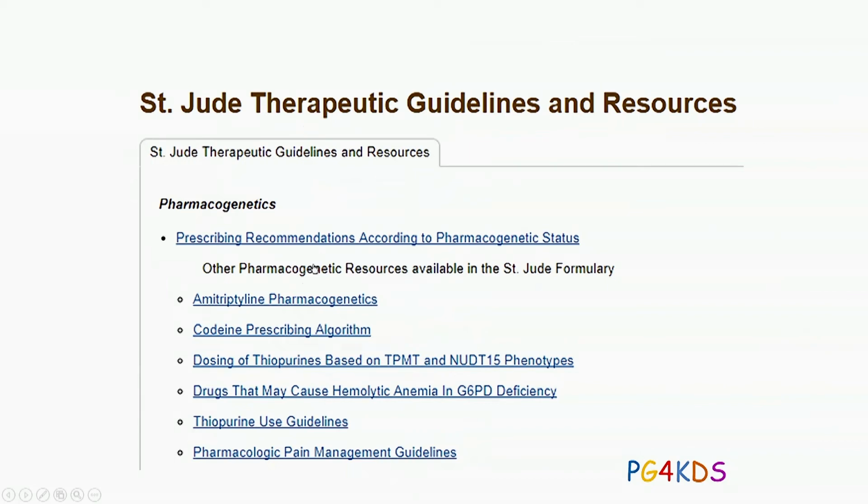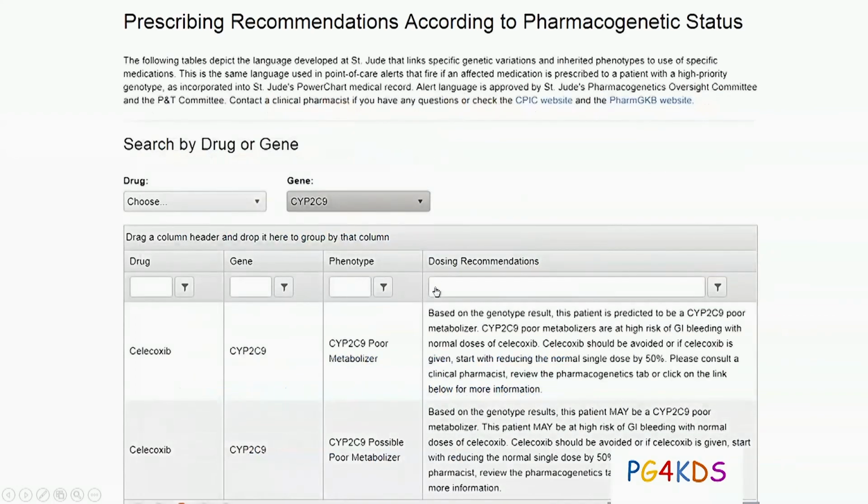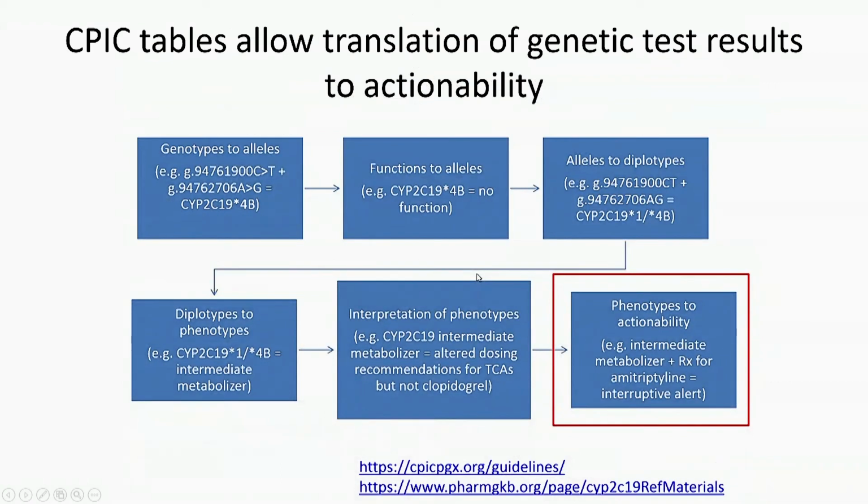guidelines that apply to medications that we use at St. Jude, and all of the associated information that might be available for them. Again, the same language that's used to populate the interruptive alerts, the consults, is also used to populate the formulary. Again, someone can look up, here they're looking up CYP2C9 and celecoxib, and they can see what the dosing recommendations would be for a poor metabolizer for 2C9 if the clinician wants to consider prescribing celecoxib.